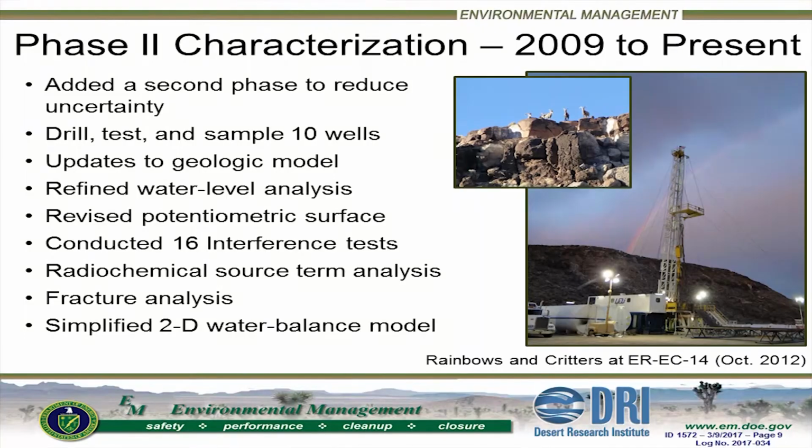So based on that, starting in 2009 and continuing to today, we embarked on a second phase of characterization out at the site. We drilled an additional 10 wells. We tested and sampled them. We updated our geologic model. We conducted a very refined water level analysis at multiple wells up on Paiute Mesa, which allowed us to refine the potentiometric surface. We conducted 16 interference tests, where basically we pumped one well and looked at the responses of surrounding wells. We revisited the radiochemical source term analysis.